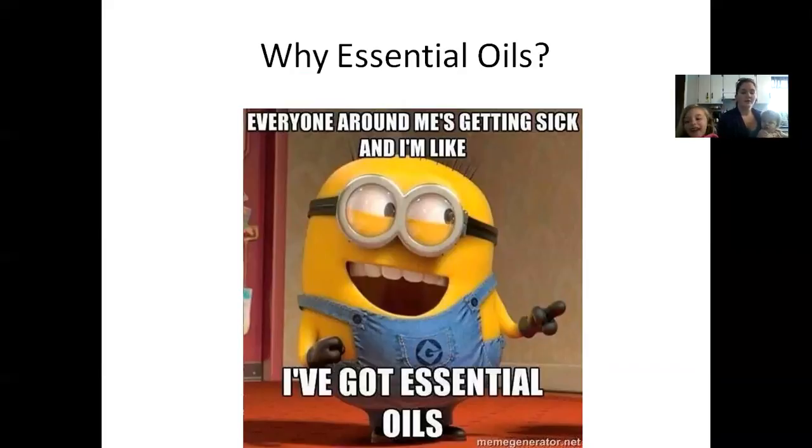You can support a wide range of emotional and physical applications with few, if any at all, undesirable side effects if used properly.